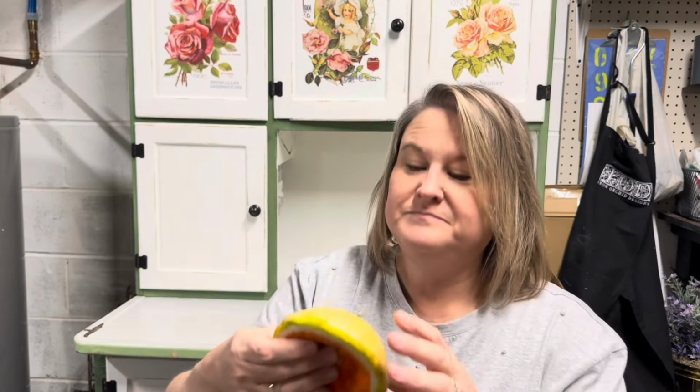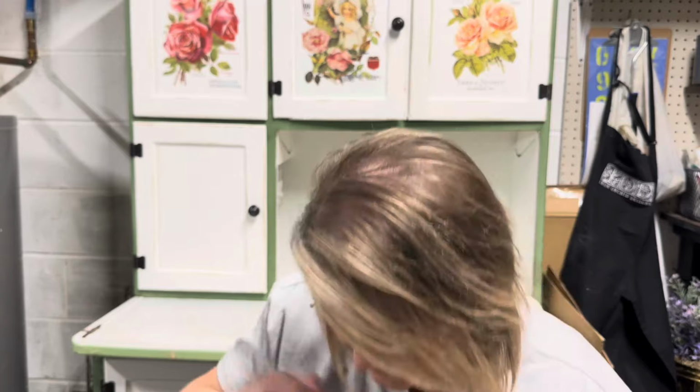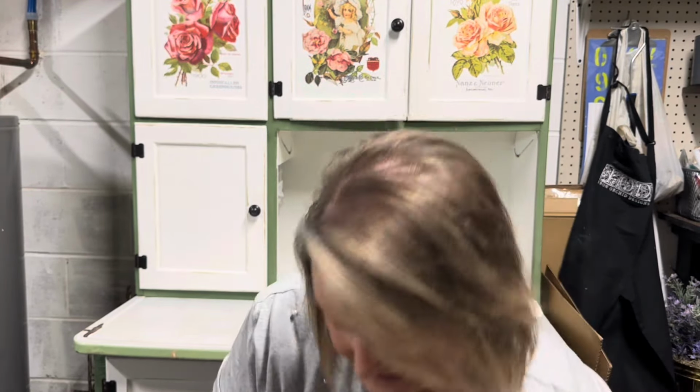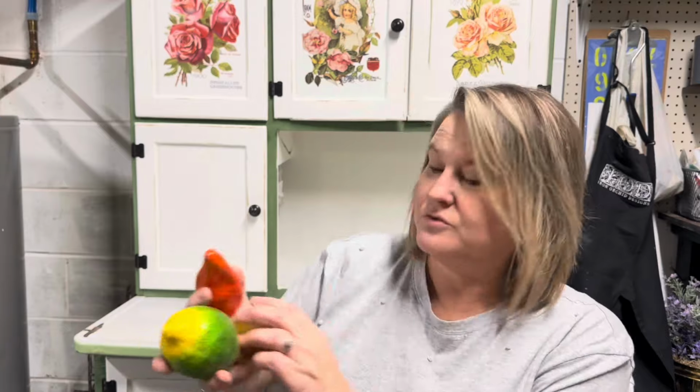Let's see what's in this one. I've been wanting to get in this bag since I bought it, and I have not opened it until now. What is that? I don't know. I love them. Oh, here's a mushroom, but it's broken. I don't know if I can fix that. I'll try. There's another one. This one isn't broken, and it's still laid like that, so maybe it won't be that hard. Anyway, all of these vegetables. Love them, love them, love them. What do you guys think?